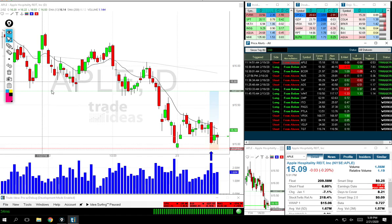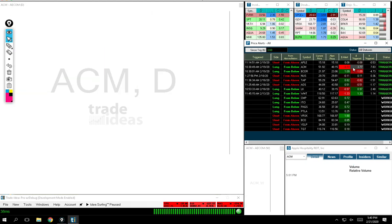So APLE was a short trade. We were essentially just looking for this bear flag here to continue lower, and we had a breakdown here on Friday, and then we just chopped around. So a bit of a do-nothing trade there.